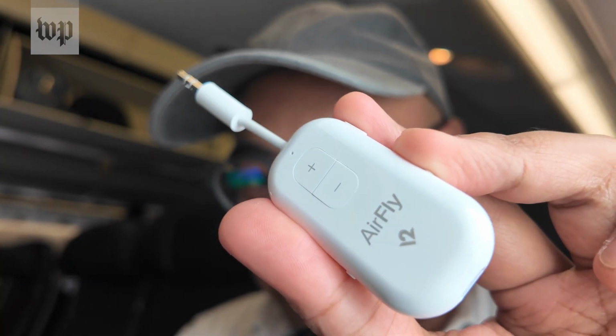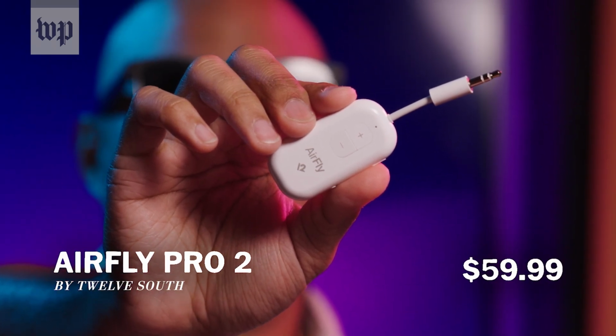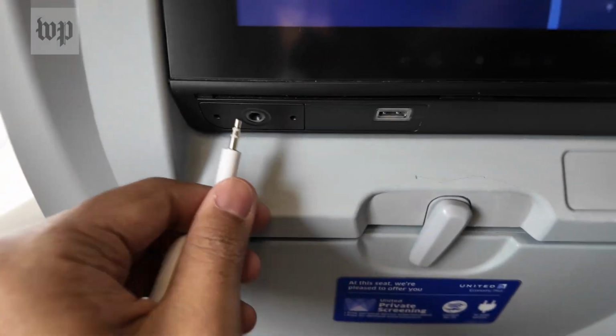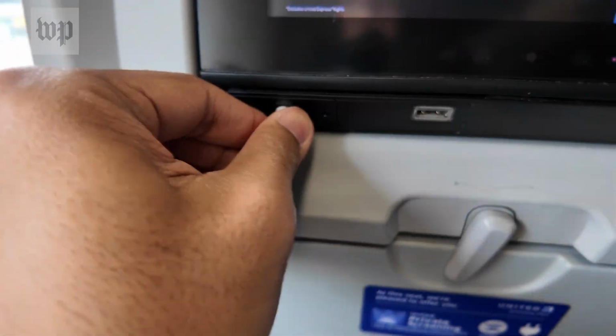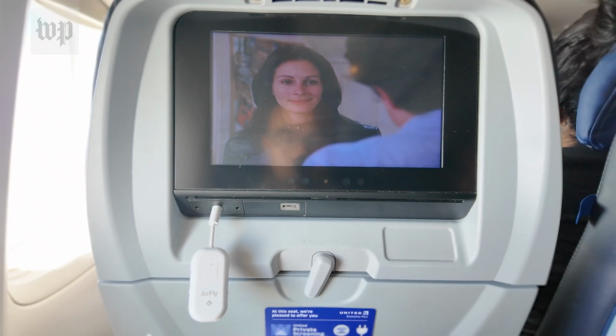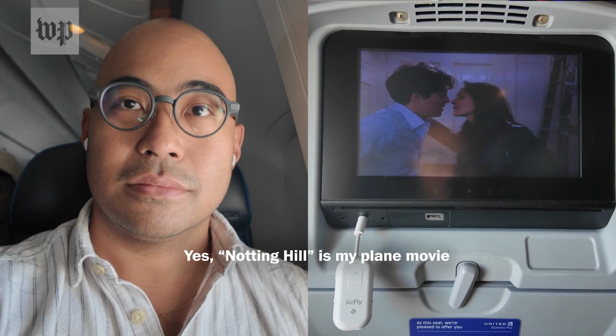And for me, that usually begins with this, the AirFly Pro 2. This is a tiny Bluetooth transmitter and receiver that plugs into the little headphone jack in your seat back entertainment screen. And I know what some of you are thinking, Bluetooth is becoming more common on planes, but there's still room for something like this to be useful. You don't always know what's available on a plane. Sometimes things don't work, and just having this as a backup is super, super helpful.